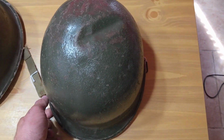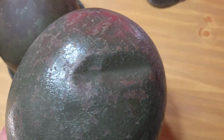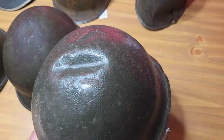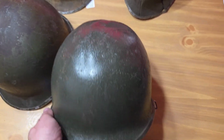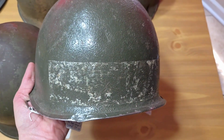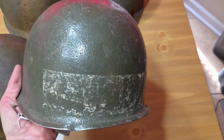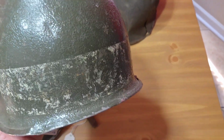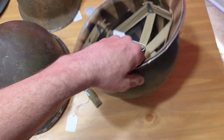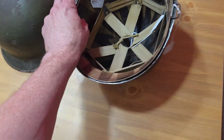This one, it's got like a crease on the top. I don't know if it was grazed by a bullet or what. A lot of times we would like to think we know what caused damage, but we're not sure. But it could have been a bullet possibly that creased it. And this one actually has like an NCO stripe going left to right across the back. Like an officer stripe would have been up and down, vertical, not horizontal. So this could have been a sergeant or something like that.